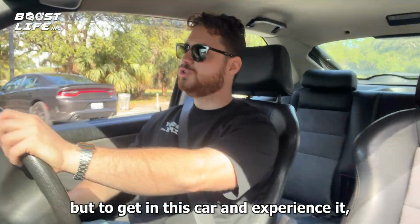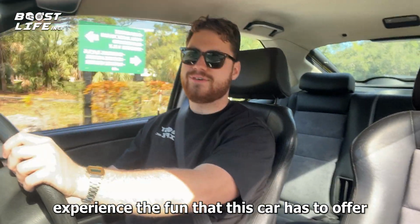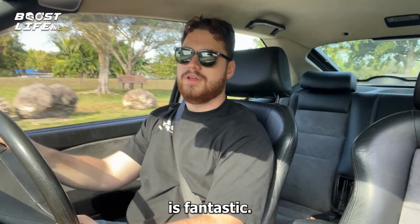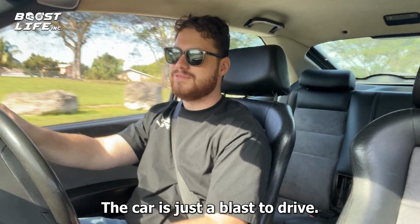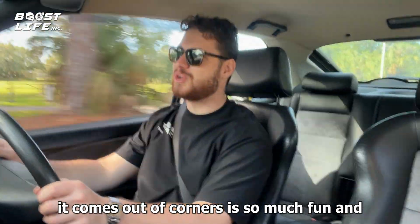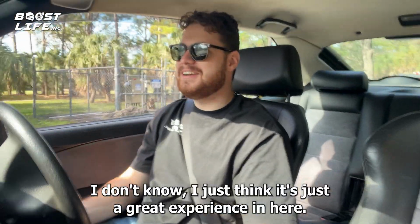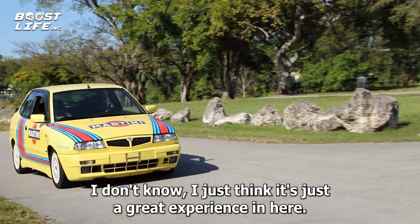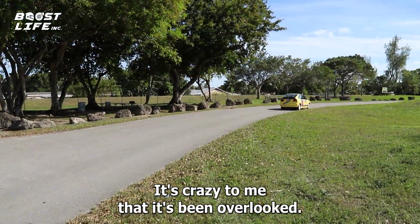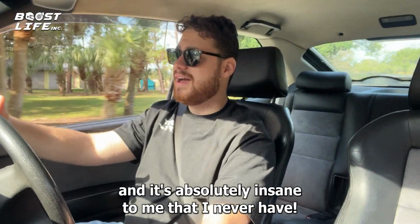But to get in this car and experience it, and experience the fun that this car has to offer is fantastic. The car is just a blast to drive. Just the way it comes out of corners is so much fun. And I don't know, I just think it's just a great experience in here. It's crazy to me that it's just been overlooked. I've never heard about these cars at all. It is absolutely insane to me that I never have.